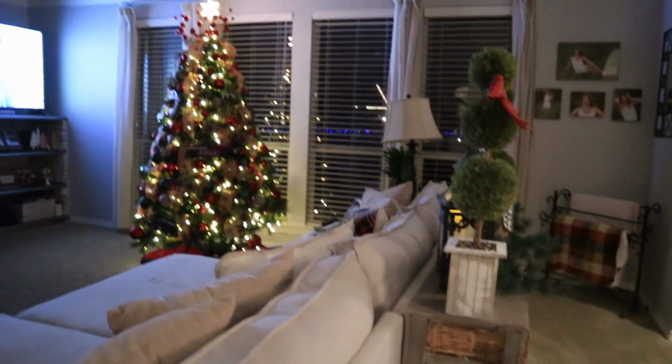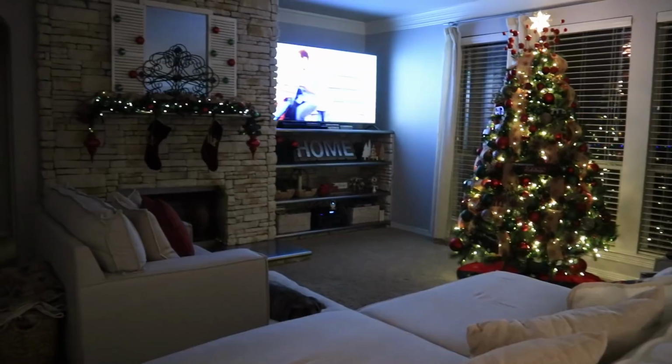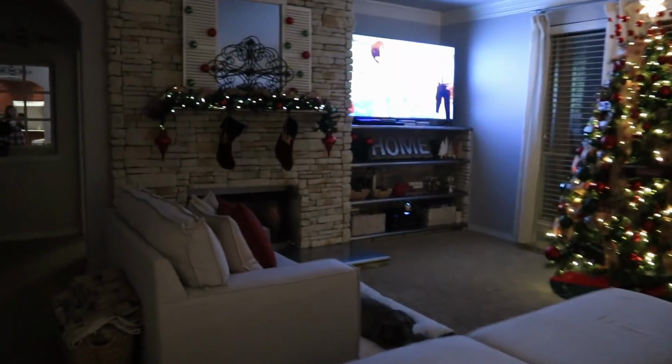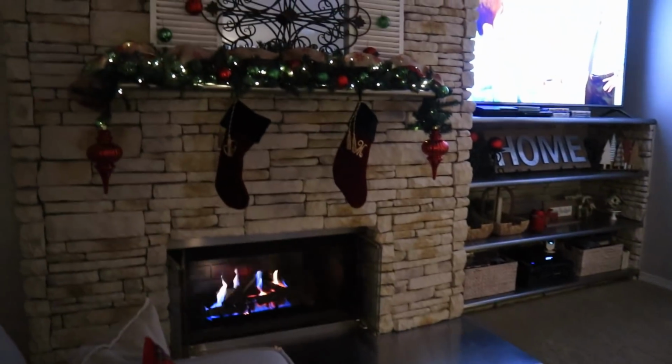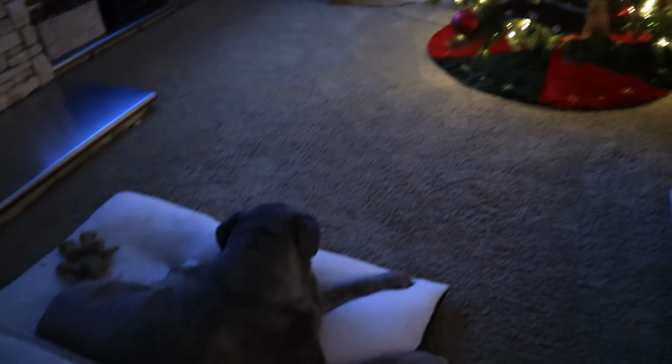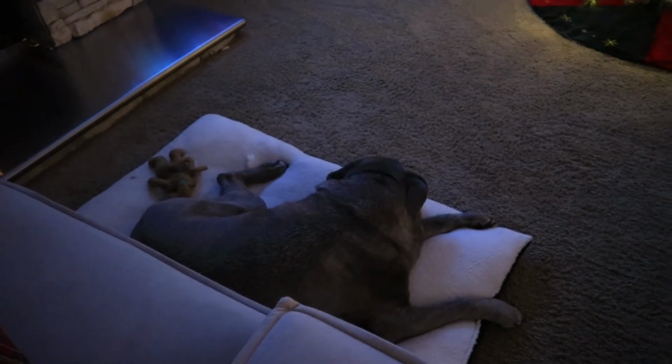All right, so I wanted to show you the view from the nighttime. Got the sparkly fireplace, mantle, and then the fireplace. Isn't that just cozy? And the puppy at night. She's just as cute in the nighttime too.